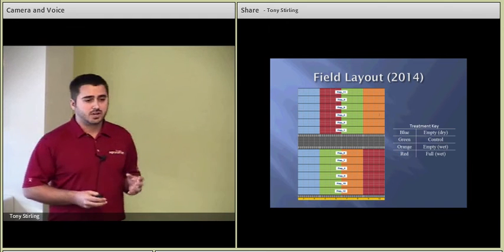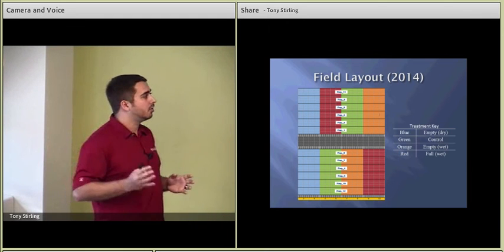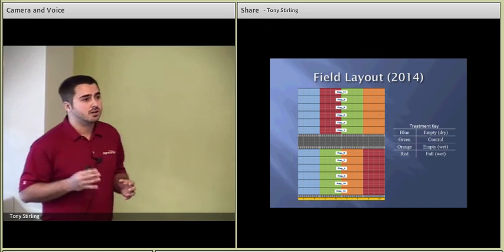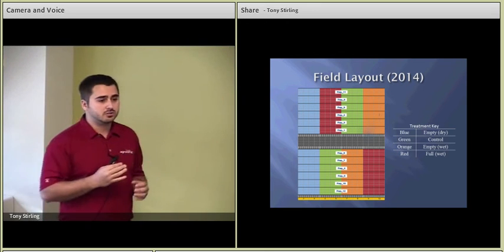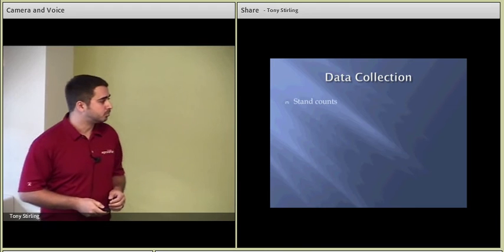But we didn't want to have the column effect that we were seeing in 2013, so we took the equipment up on one side, jockeyed it around in the middle, and then went up another pass to take away some of the column effect that we had.